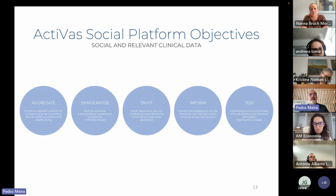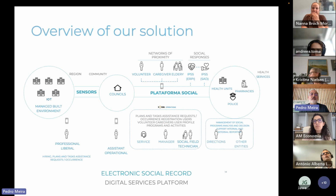Trust information: all of this information was worked at EU level, and it is certified and secured to share to whom. So all this information is related and trusted. It informs the proximity care networks about the significant events that they need to know, and it promotes human functionalities through physical and cognitive stimulation. So all of these bring trust in very precise environments about the reliability of this information, whether it can be shareable or not, is trustable or not, from social, from health, and from security.